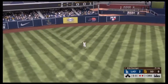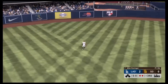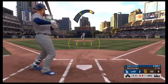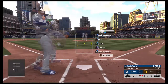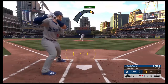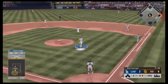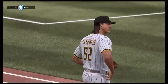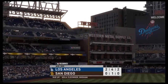Pham will range to his left as he tracks this one down in left center for the second out of the inning. Now at the plate, Justin Turner. Good bite to the slider, and he takes strike one. 2 out, nobody on. Popped straight up. Clevenger over to his left, and that ends the inning. 1-2-3 go the Dodgers as they're unable to add to their 2-0 lead.